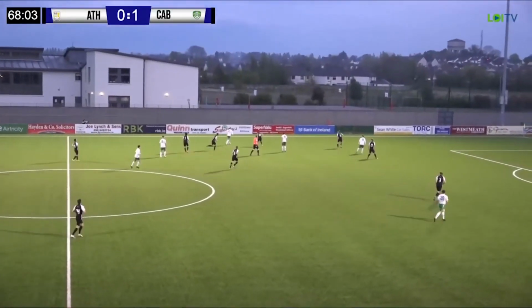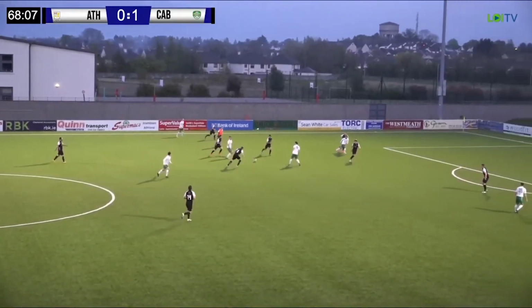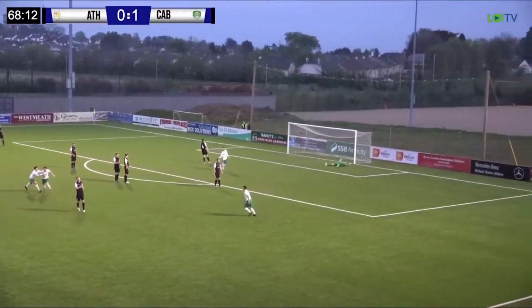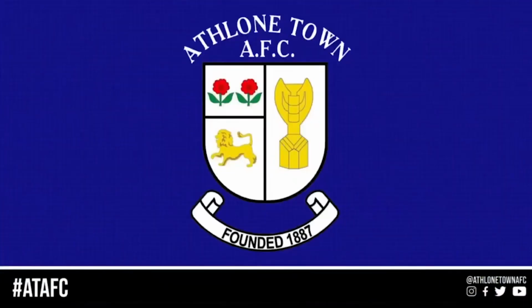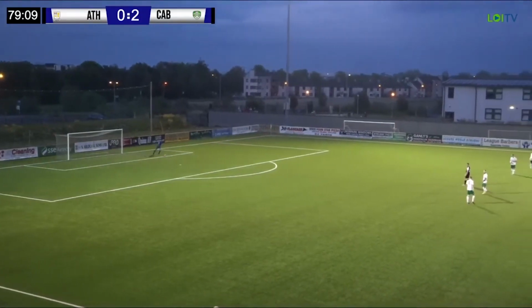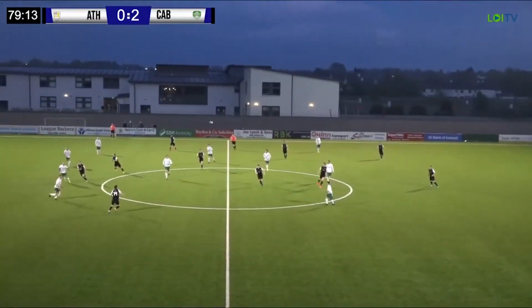So here's Barnes trying to get forward for Cabinteely. Gives it inside to Labutis, who feeds Hanrahan. Hanrahan with the long range shot, and that's an absolute cracker of a goal for Cabinteely. That is a wonder goal. They've given nothing away back there. Yeah, despite all the chances, Athlone haven't breached that.